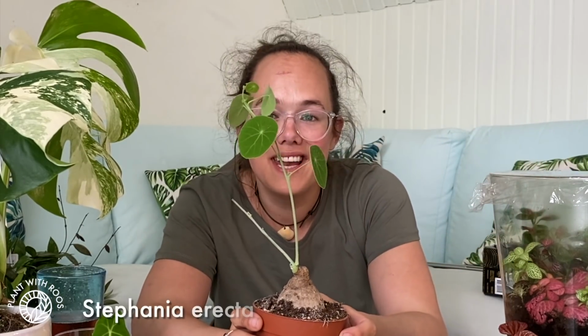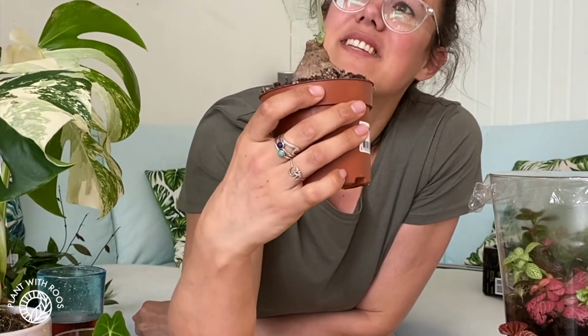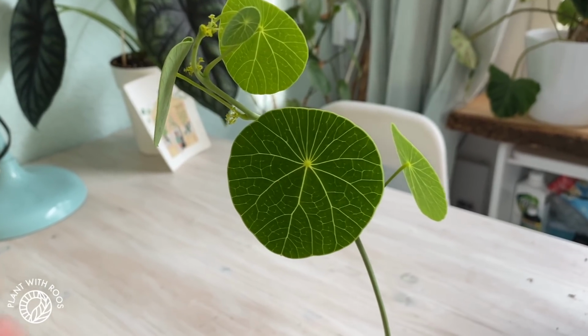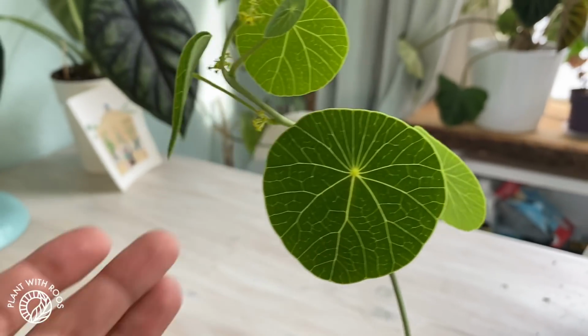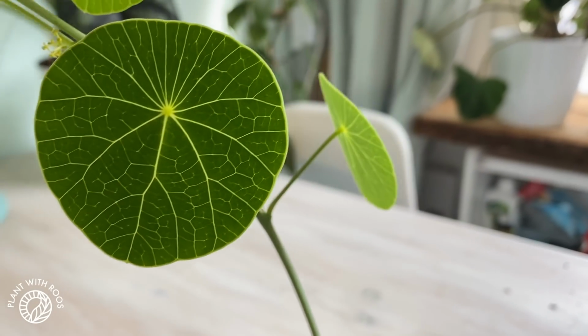And I bought this adorable little Stephania erecta, which I was definitely not planning on buying, but I couldn't resist. I never really understood the appeal of this plant, but if you look at those leaves, they are so beautiful. And now I get it, I guess. Even when I look against the light, the veins are kind of see-through. This way you can really see against the light how the veins pop. I think it's stunning. I never thought this plant would be this pretty.